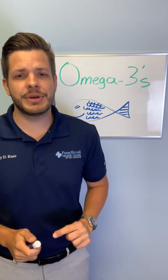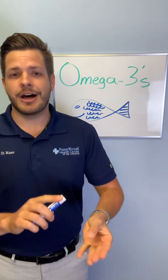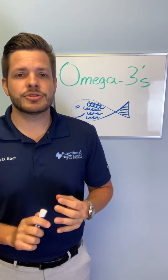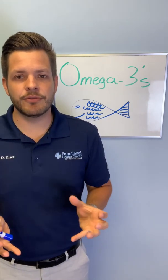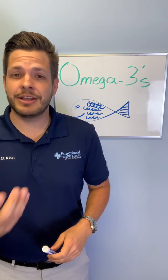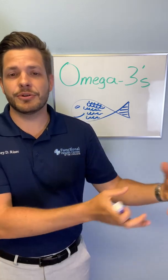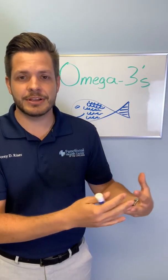However, you can still get omega-6s from eggs, pork, walnuts, avocados have omega-6s, so it's hard to completely avoid them, all right? Especially if you're somebody that's eating a healthy diet, a paleo diet, you might be eating omega-6s in other areas, even if you're avoiding the soybean oils and those types of things.